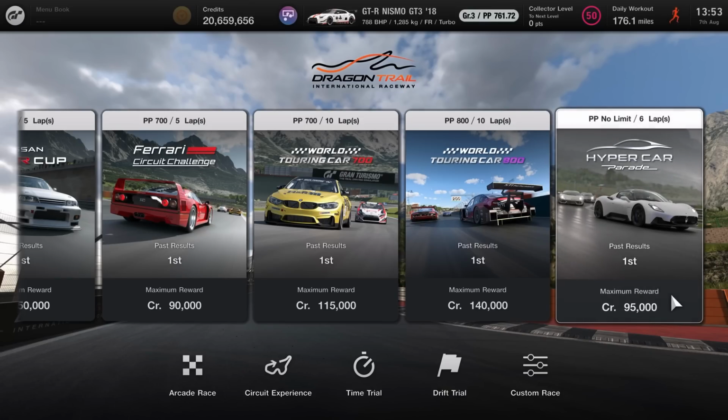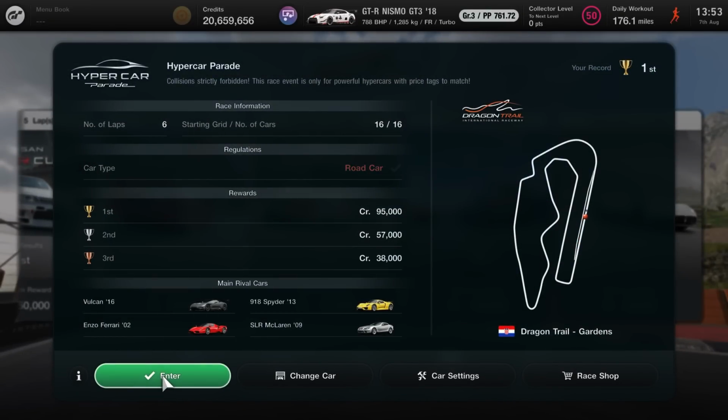Now this one returns with the Gardens layout, and again it's the Hypercar Parade, and as you can tell by the picture, there's actually a bit of weather to this one. 95,000 credits is your reward for first place without the clean race bonus, and we'll quickly just dive into the more deeper information of this event.